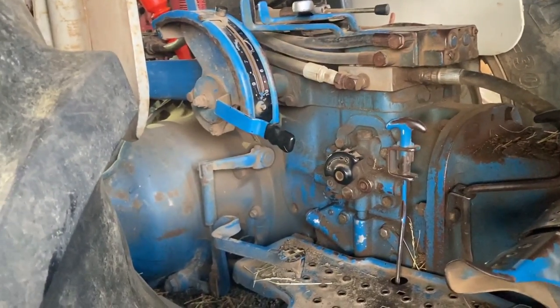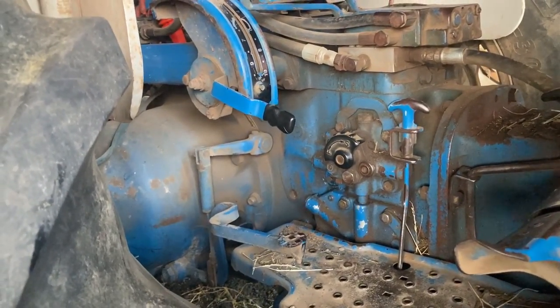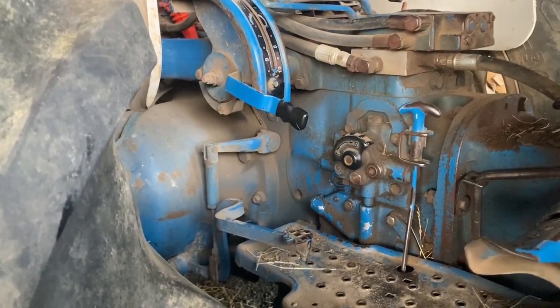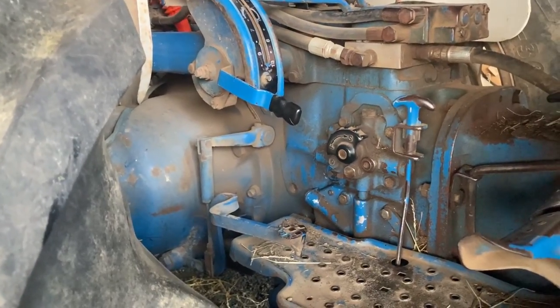Well, we've had to stop and put some hydraulic oil in the tractor. And then Emily had an issue with the other tractor, so we gotta go put some diesel fuel in that. Either that or it's got bad filters.